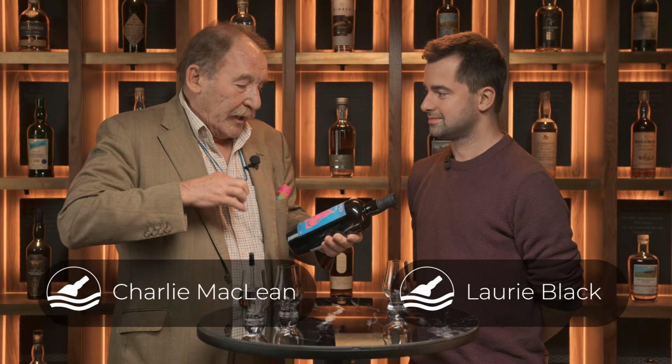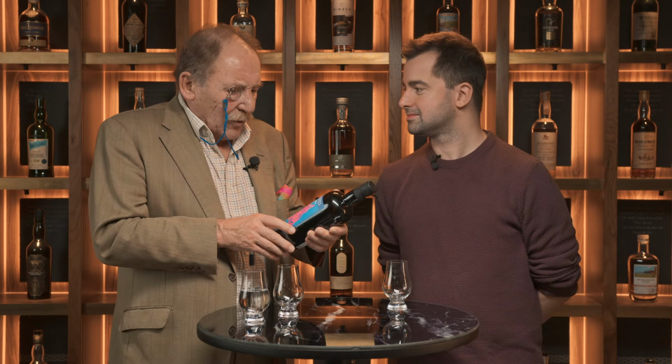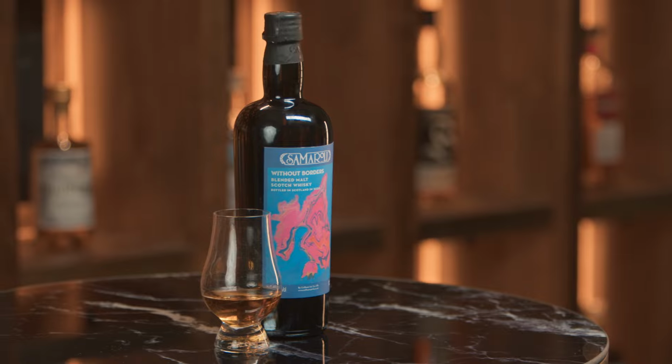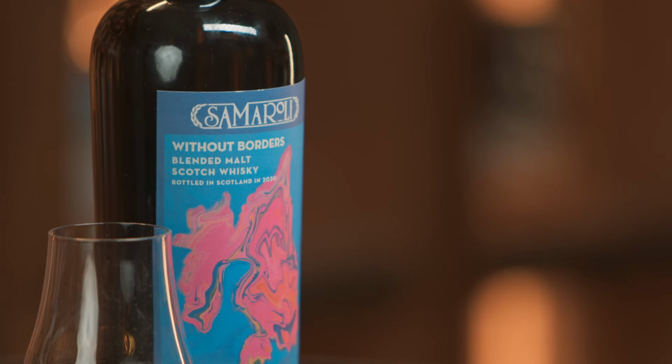This is a blended malt called Without Borders. No age statement, but bottled in Scotland in 2020 by Samaroli. Sure. Tell me about Samaroli.